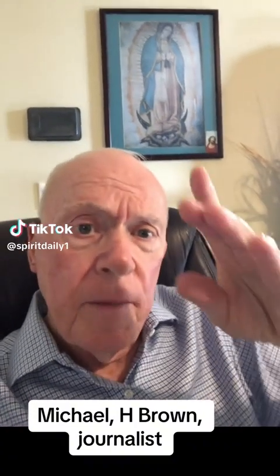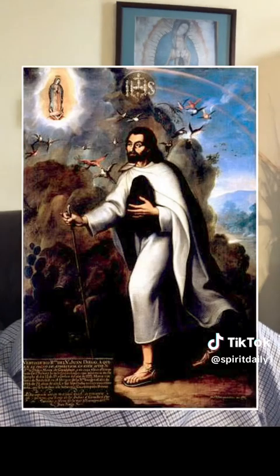See this image behind me? Dates back to 1531, December 12th was when it was first seen. It comes from Guadalupe, Mexico City, this hill. Quick story, he was a peasant guy. He was passing by, and he happened to hear bird song.